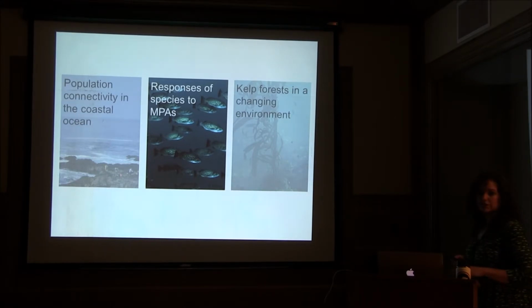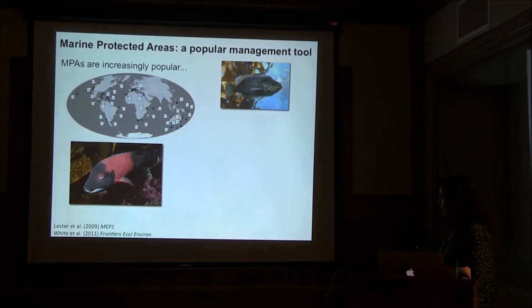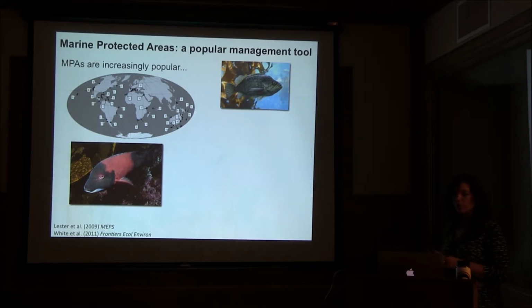Okay, so switching gears a lot. I'm going to tell you now about some work looking at responses of species to marine protected areas. Marine protected areas are a popular management tool. They're used all across the globe.